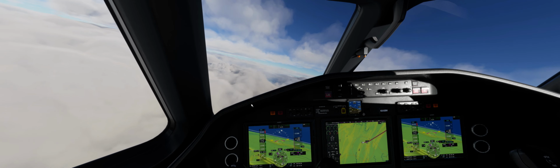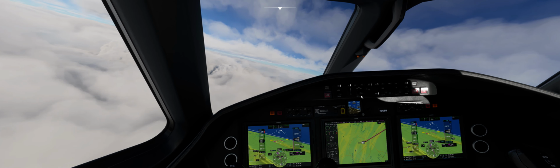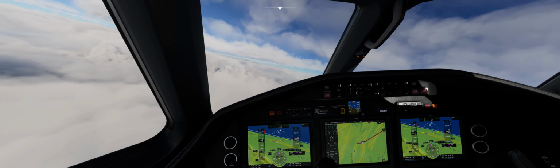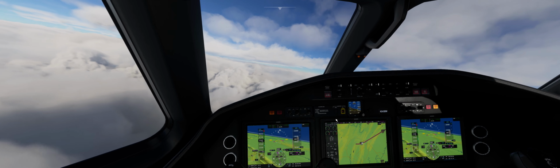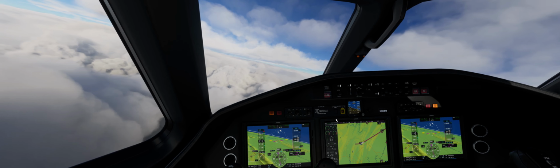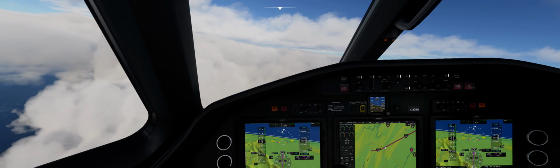Okay, making our beautiful, nice left turn here in these beautiful, beautiful cloud scenery. Just gorgeous. 60 miles out. Want to be at 18,000 feet, so we're a little high. Continue slowing. Start dancing around here. A little chop as we enter these clouds. It's not entirely overcast because you can see land down there. So that's good. Hopefully it won't be too gloomy.